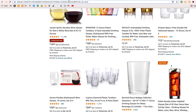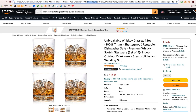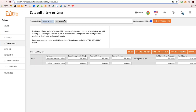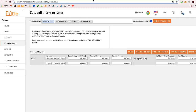So I'm going to take now all of these products. What I like to do inside of Manage by Stats, when you're using this Keyword Scout tool, this is the reverse ASIN tool, we're going to be analyzing all of these guys. But what I like to do is see how my product compares to the other products, right? So I'm going to take this product here, and I'm going to grab my ASIN, which is right here. Copy that. And I'm going to put that one first. So I want to see how I'm comparing to all the others.